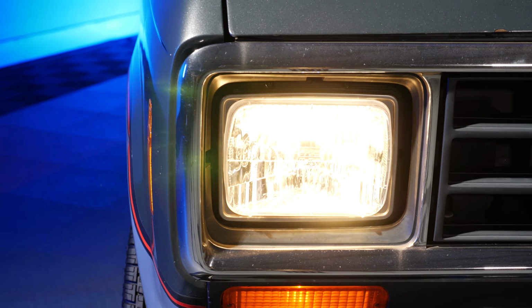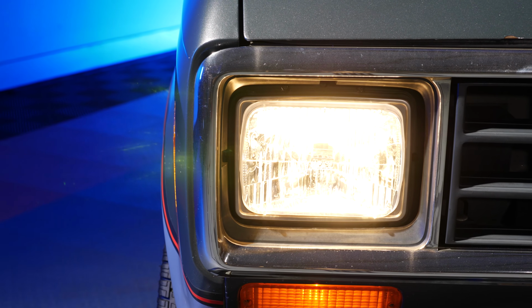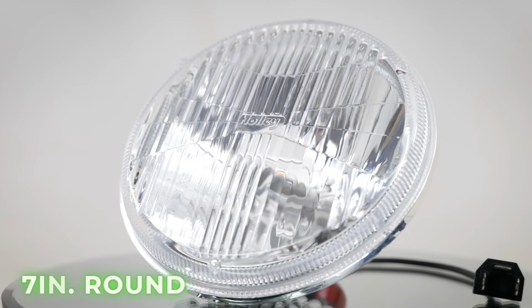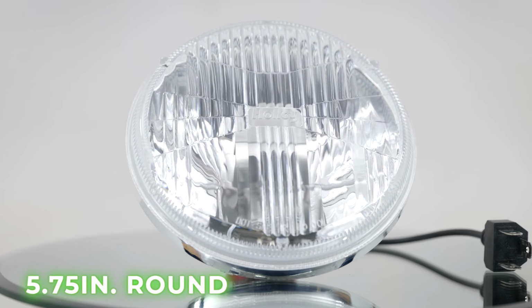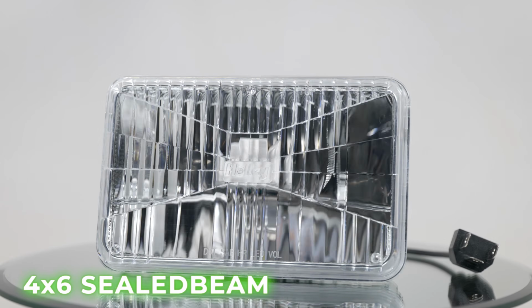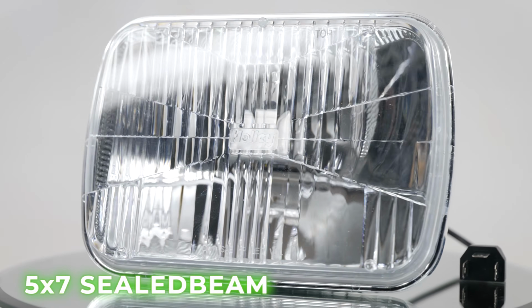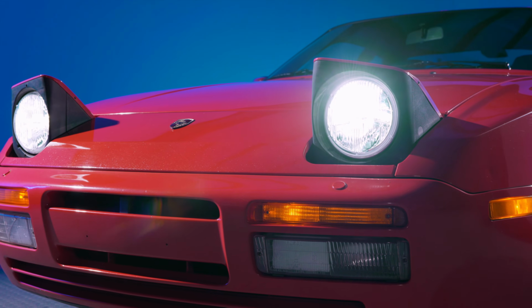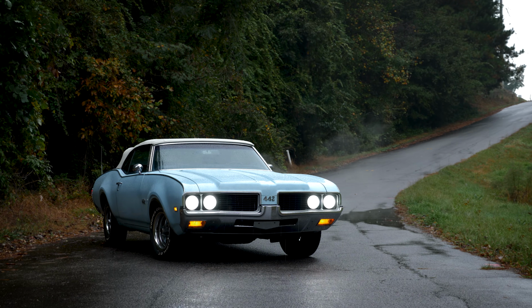Now, these headlights are available to cover all of the common sizes in sealed beam lights. You've got your 7-inch round, of course. You've got the 5 3/4-inch round, which is the smaller one. You've got the 4x6 sealed beam and the 5x7 sealed beam. So anybody who's got a classic car or truck that uses a universal sealed beam light does have an option here from the guys at Holley.